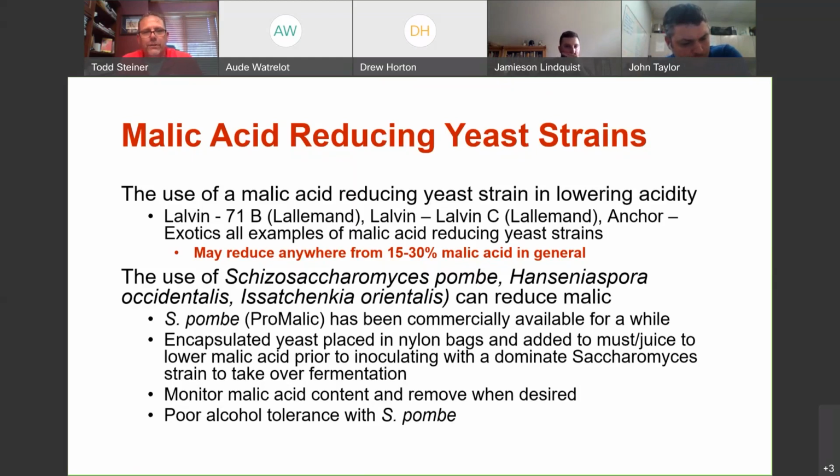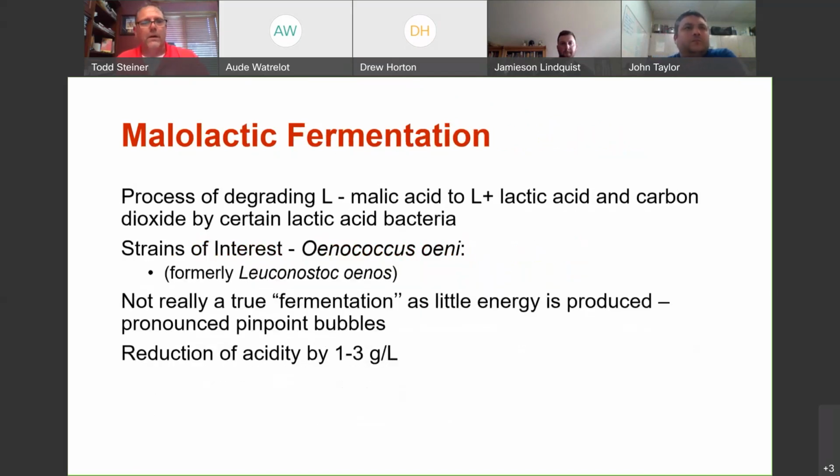because Schizosaccharomyces pombe does have poor alcohol tolerance, and just like that or any other wild yeast, anytime we have a stress factor in there, we could produce some off flavors and aromas that we would not want in our wine. So it's good to get a strain in there that's going to dominate that and take over with more known fermentation kinetics and profiles.